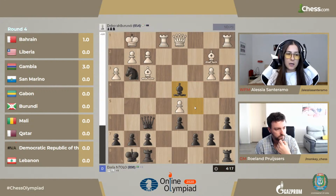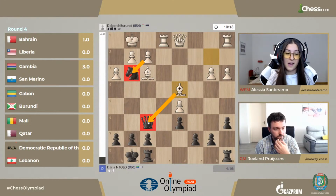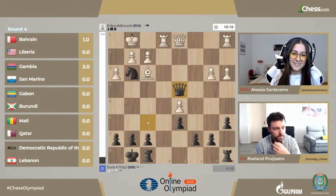And black is taking on d4, which I think makes things even harder, because now I guess black will lose two pieces. After bishop takes d4, the queen is under attack and the knight is under attack as well. So, guys, that's sad for black. Yeah, that's a big pity for black.